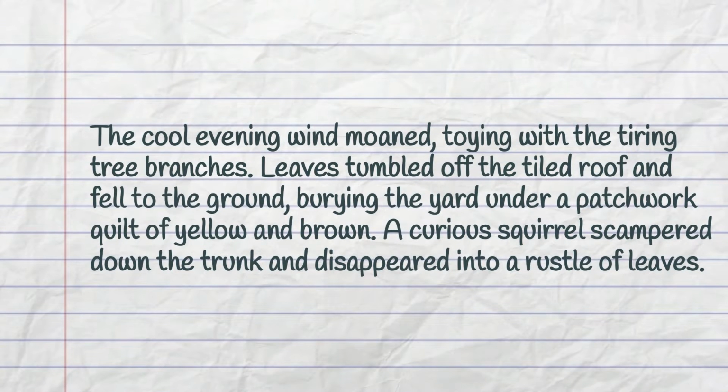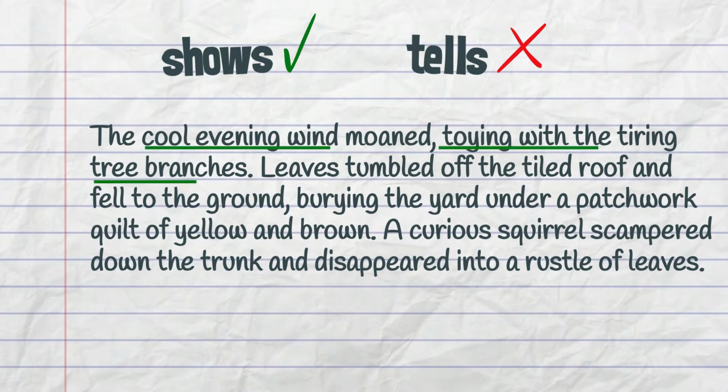The cool evening wind moaned, toying with the tiring tree branches. Leaves tumbled off the tiled roof and fell to the ground, burying the yard under a patchwork quilt of yellow and brown. A curious squirrel scampered down the trunk and disappeared into a rustle of leaves. Notice that this text shows more than it tells. It shows the reader it's windy. It shows the reader the season.